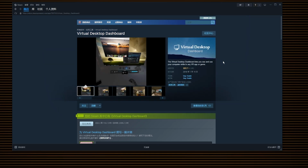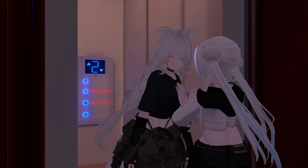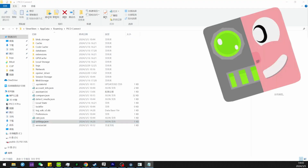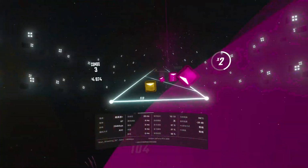It would be nice if PICO Connect could be used directly in SteamVR. For VRChat players, there is still some manual assembly required if you'd like to use VRCFT support. You may want to follow this guide to configure PICO Connect so it would talk to VRCFT. And that's all the major issues I could find.